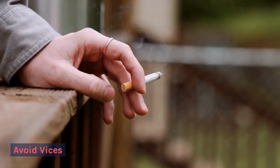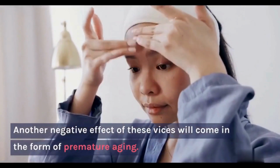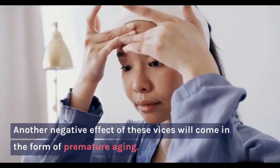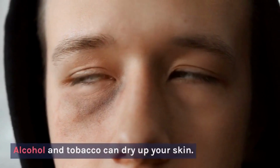Avoid vices. Another negative effect of these vices will come in the form of premature aging. Alcohol and tobacco can dry up your skin.